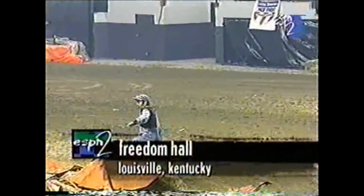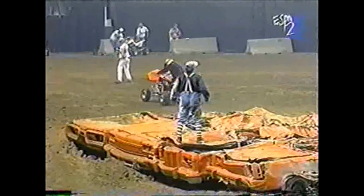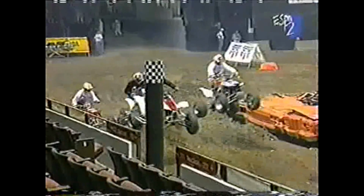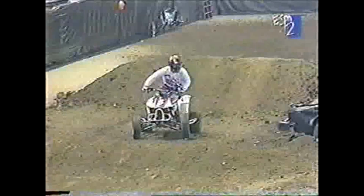Louisville, Kentucky played host to round 1 of the Outlaw Quad War Series as Bobby Cox the Clown just avoids being the first casualty of the year. Off the first green flag of the season, Team North captain Dan Allen in black and Team South's Rich Tompkins are neck and neck, neither one willing to give up any ground. But on the final lap, Tompkins gives his all for the South and just edges out Allen at the checkered flag. After one event, it's the South jumping on the board first in what will be an exciting year in the Outlaw Quad War Series.